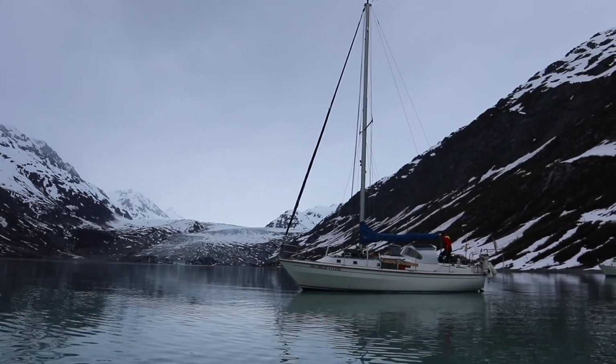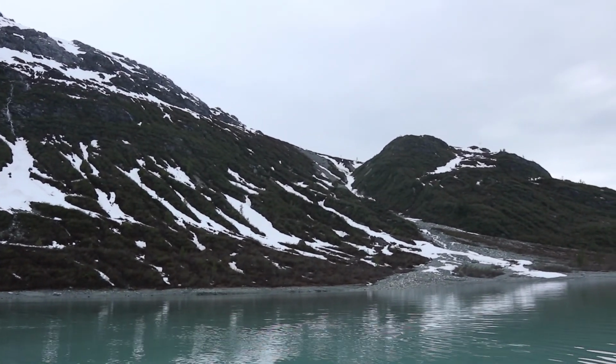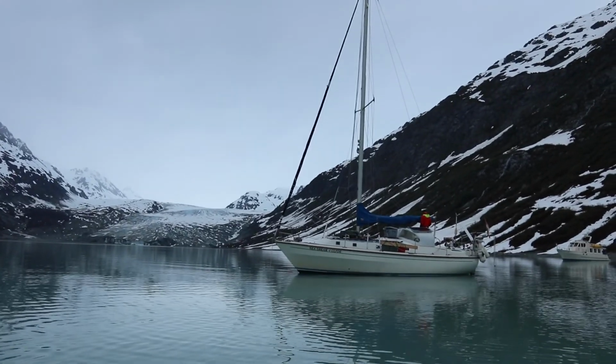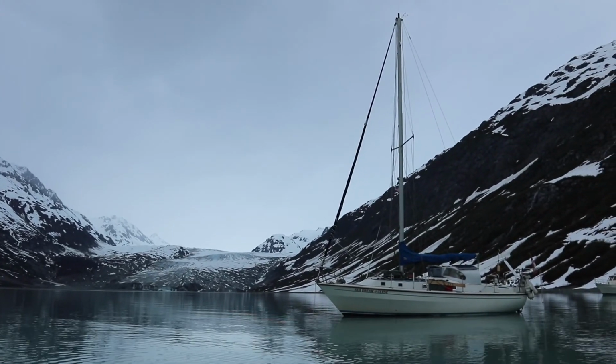Reid Inlet, super beautiful here. Potential for easy access to the alpine right there. Some snow up that gully, and there's also some really cool lines right at the beach that we might go check out too. Pretty sweet to be back here 11 years later.